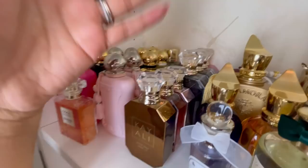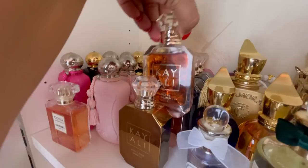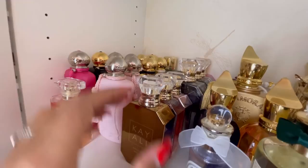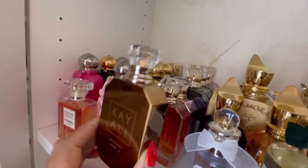Honestly, my favorites are Deja Vu White Flower, gorgeous white floral scent. And then Vanilla, of course, is stunning. I also really love Invite Only. This is super, super sexy. So I like that one a lot. And overall, they just do really great fragrances.